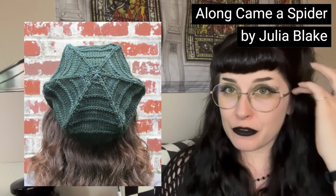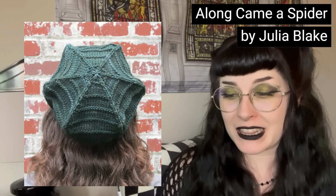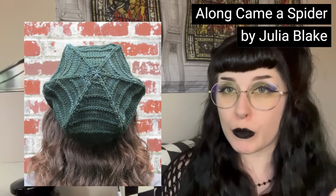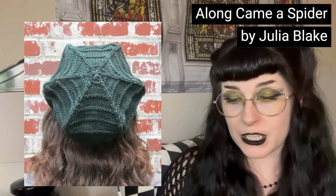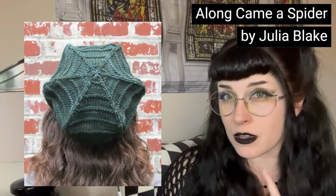Starting with hats, I'm a little biased because I love a beret, so here are two spiderweb themed knit berets. First is the Along Came a Spider hat, which is knit from less than a single skein of Aran or worsted weight yarn, so you know it works up very quickly. This is knit in one color and achieves the spiderweb design through texture alone. I love that this is a little bit subtle, but still very cool.